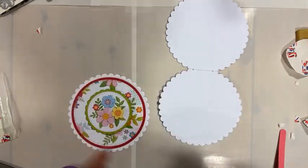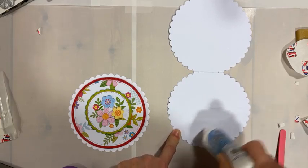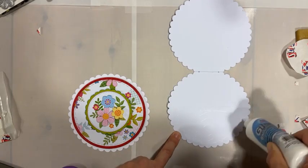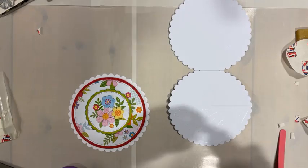But no, let's just glue and do what we're supposed to be doing. Can't believe that pinged across the desk. Well, I can. There we go, a little bit of glue. There's not actually a lot of glue on there. I'll do it really, really lightly.